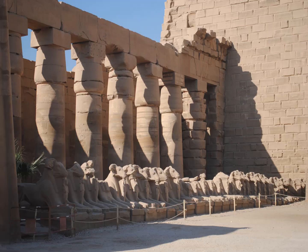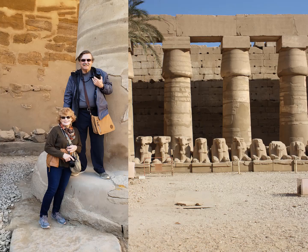And we were the only people there, so the guard took us around to the back side so we could take some pictures. And then he took a picture of the 2 of us standing by the columns. And yes, a little tip was given out.